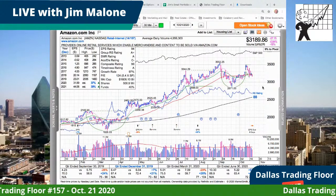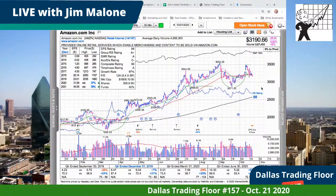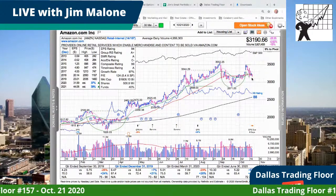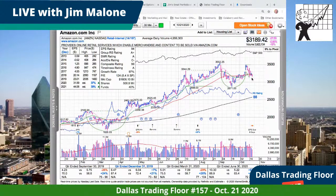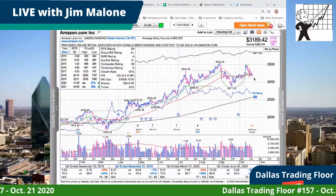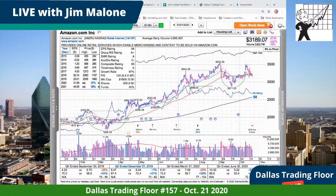There's a cup with handle formation, which is very good, but I think we probably want to see if this reverses. If we start moving higher, now we're off $26 today. We're off $26. So if this reverses higher, and right now it's not, it's moving lower. If this reverses higher after earnings, I think this is a buy. But right now you want to watch list this one.